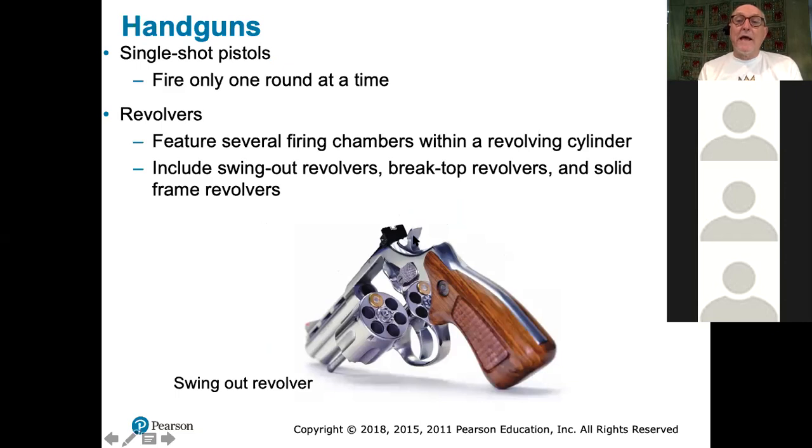When you pull a trigger, it cocks the firing pin, moves the firing pin back, and it brings a new bullet into line. So there's the two actions. A single action gun only moves the bullet into line. You actually have to cock the gun yourself. Most guns in use, handguns in usage, are dual action.